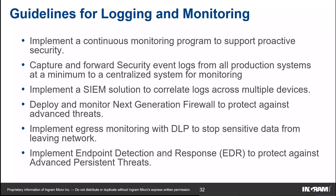It is better to send them to a centralized system for monitoring, and implement a SIEM solution to correlate these logs across multiple devices, because it can touch base on relative points. Deploy and monitor next generation firewalls to protect against advanced threats, because a next generation firewall, unlike the old firewalls, has additional capabilities to detect advanced threats.